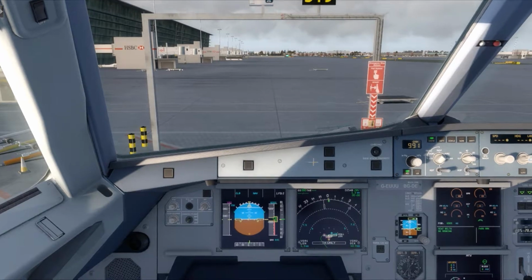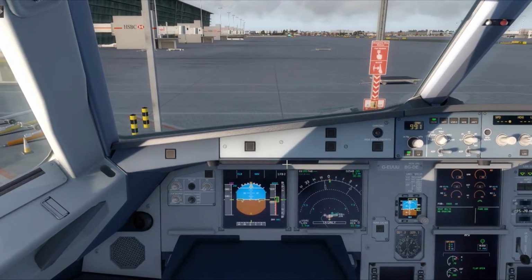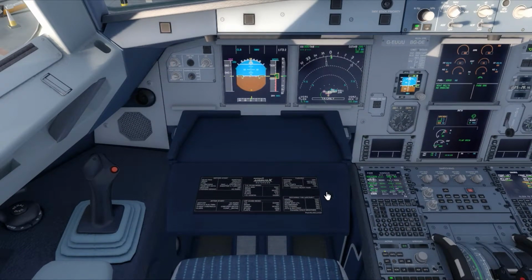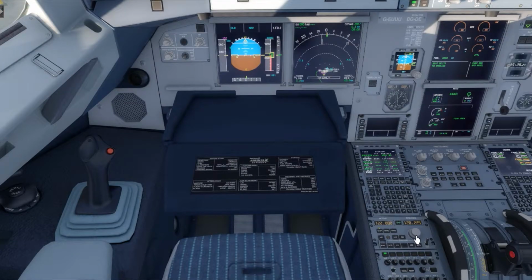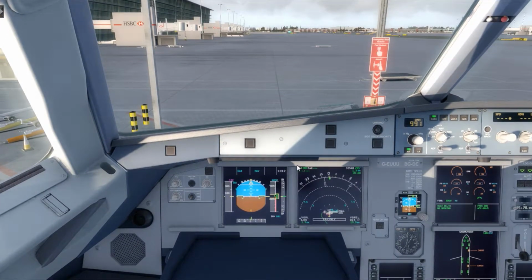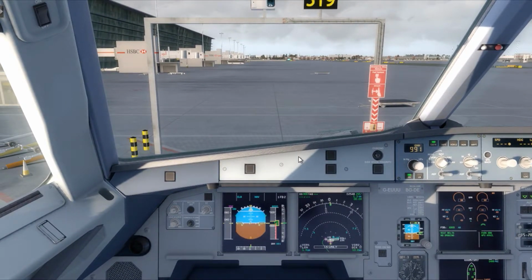Okay, so the ding meant that we have ATC. It's Heathrow North Tower, and the frequency is 118.7, so we will tune in that in a minute. So the frequency is 118.7 Heathrow North. Okay, we are in that. Okay, I'll catch you back in a minute.